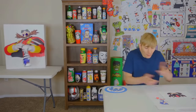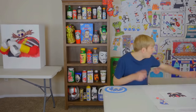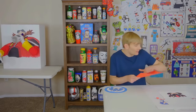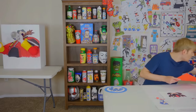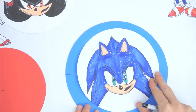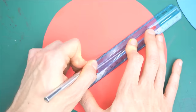Now, I'm hoping that when I combine these two, they line up and match. Oh, I'm gonna need some red paper for Shadow. And I'm gonna need to cut this out into a circle. So I cut out two circles, one at 12 centimeters and the other at 10 centimeters. I also need to make a mark right here. Now I can make the cuts. One is a partial cut and the other is all the way through.